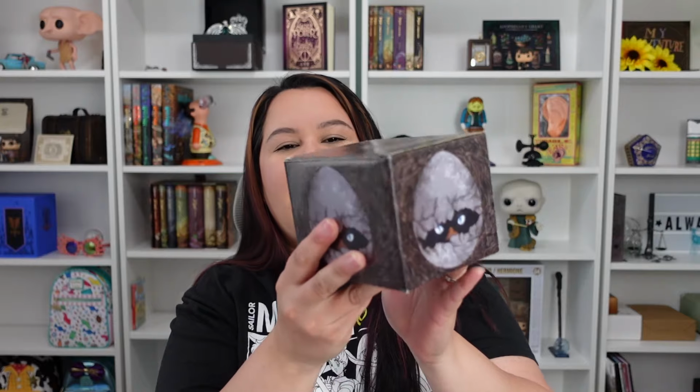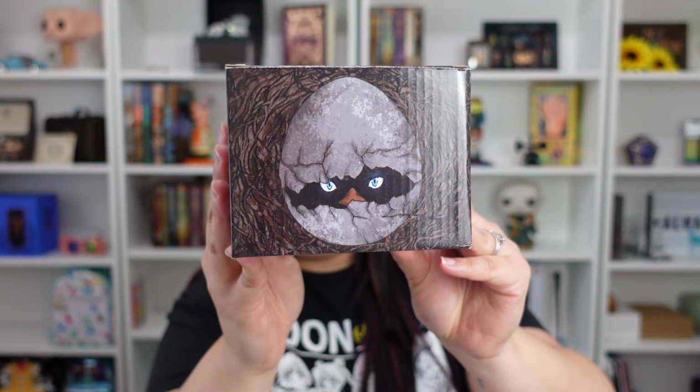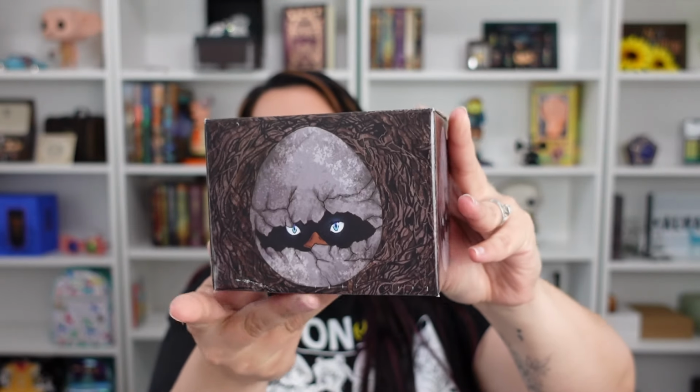So this one here has an egg and some eyes, and it has like a beak, so I'm thinking this is some type of bird creature. Is this a hippogriff? Could this be a hippogriff? Let's see. When I think bird, the first thing that comes to mind in Harry Potter is the hippogriff. Let's see what this can be.